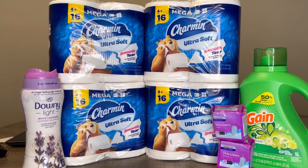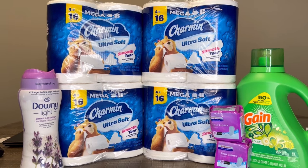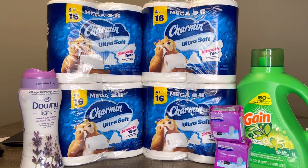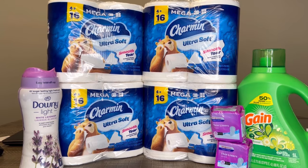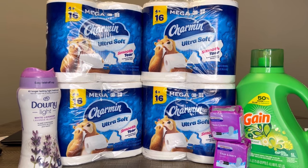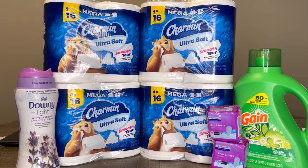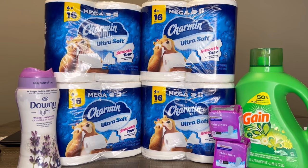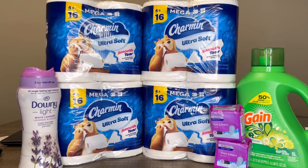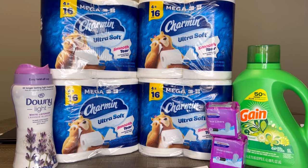I wanted to mention that Charmin, the register reward for the liners, even though it said you can use the $5 on your next sanitary feminine care purchase, you can use it on anything, as you can see. I just used it on the Charmin and the laundry detergent deal. As long as your cashiers accept the register reward.